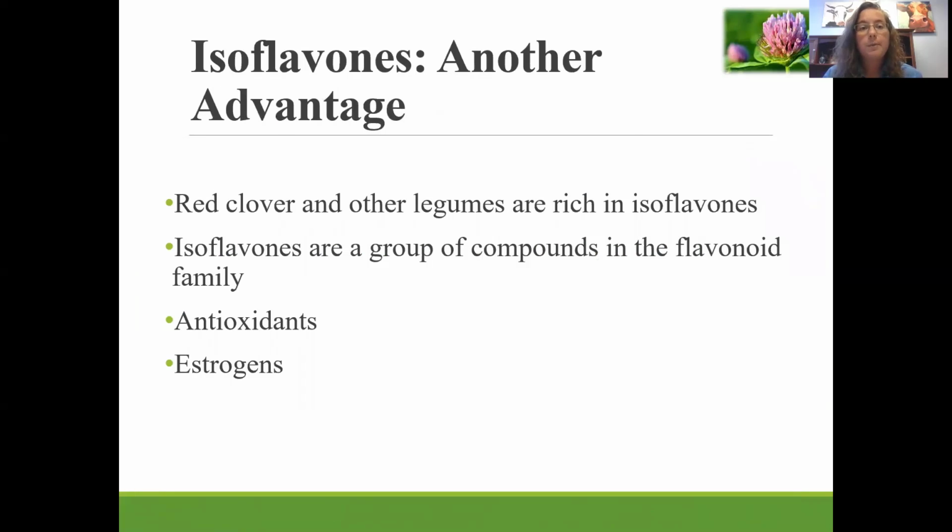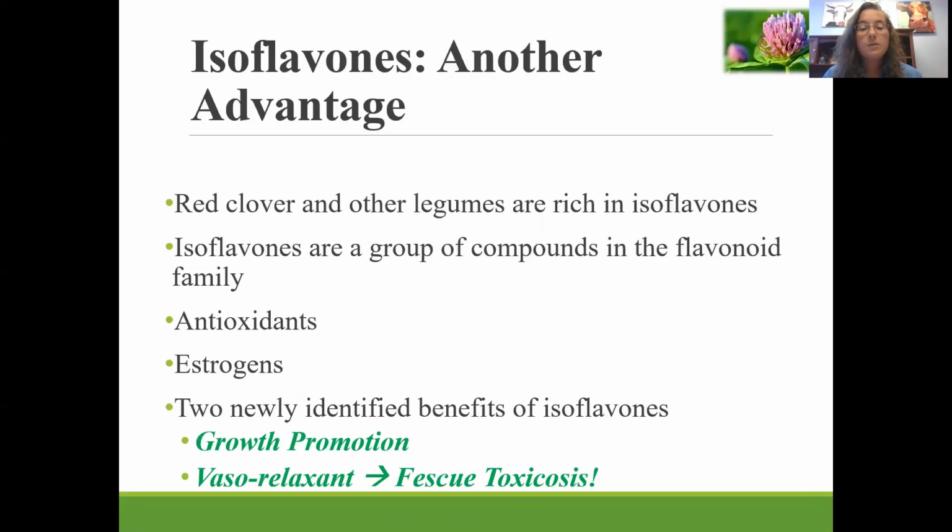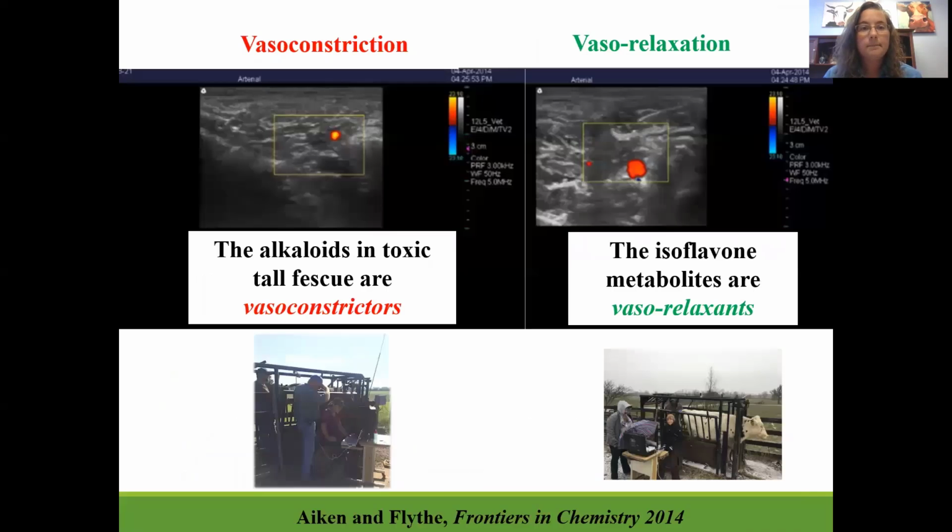However, our research group has identified another advantage of red clover and other legumes, and that's that they're rich in isoflavones. Isoflavones are a group of compounds in the flavonoid family. They can act as antioxidants, estrogens, which makes them a little bit concerning for use in breeding stock. But we've also identified new benefits of isoflavones like growth promotion and vasorelaxation, which is relevant to fescue toxicosis, and that's what we're going to be talking about today.